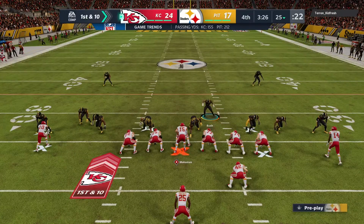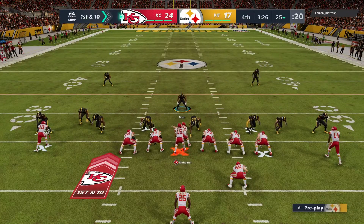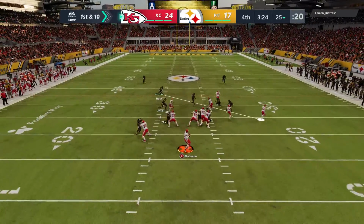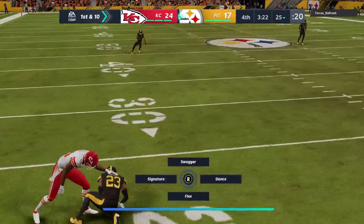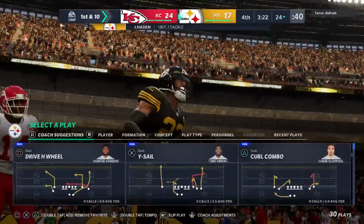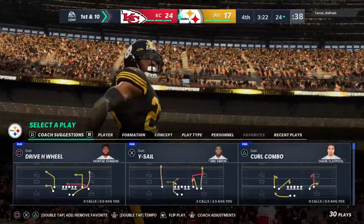You got plenty of time on the clock. Defensively, they have 3 timeouts. So do you run the football here or do you throw it? I think you have that full conversation. And look at this. They get the turnover they needed. It's intercepted. Joe Haden, the veteran, with a pick.